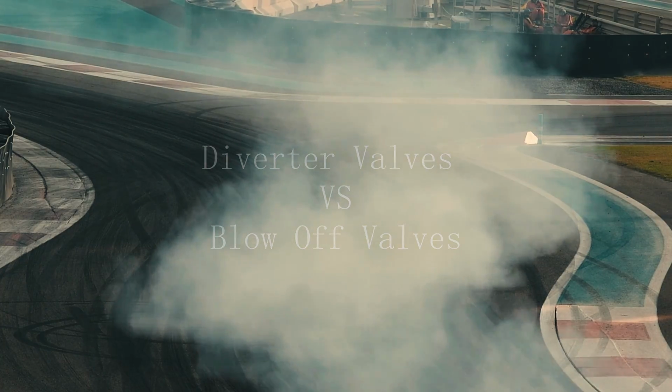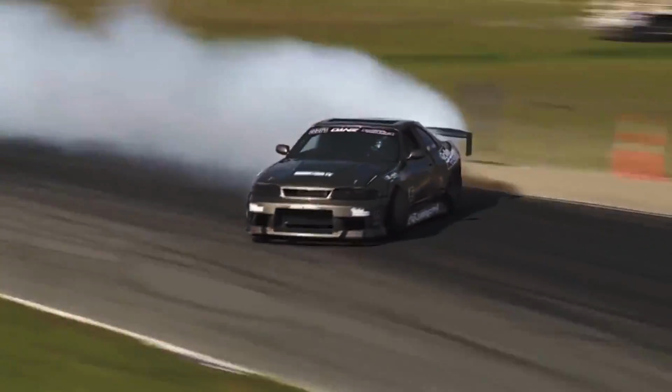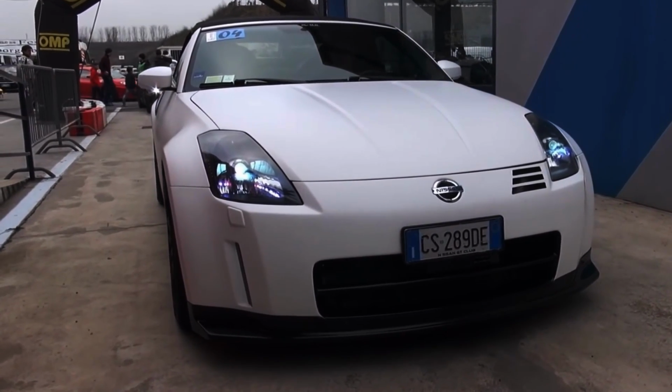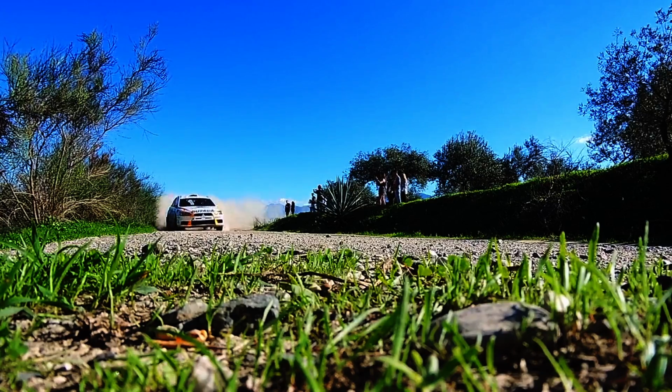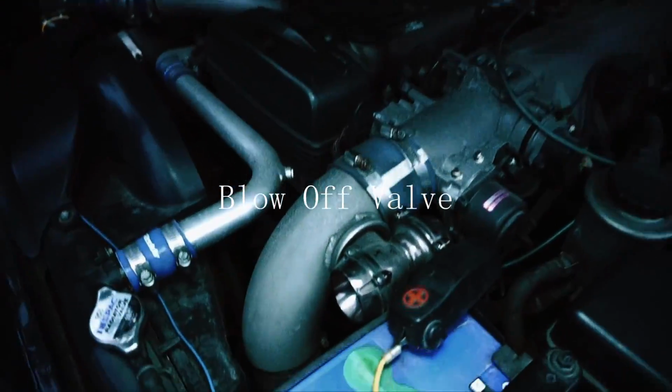Turbos make some wicked noises. While on the throttle, the noise is simply a result of the turbo spooling. But when you let off or throw in the clutch, the iconic release of air is handled by either the diverter valve or a blow-off valve.